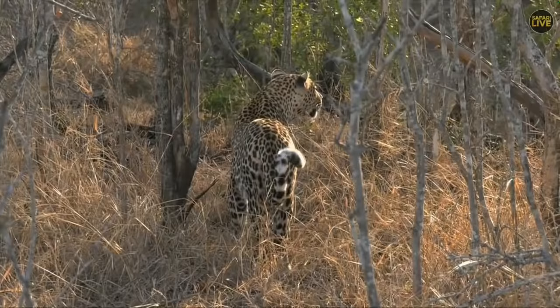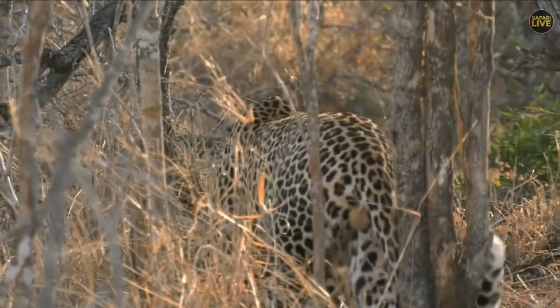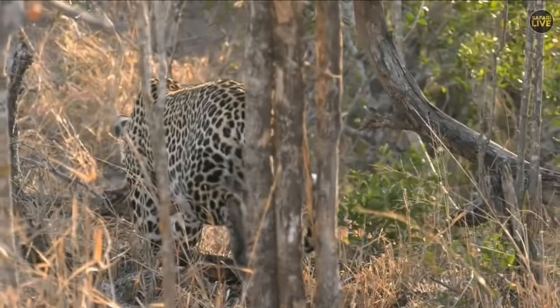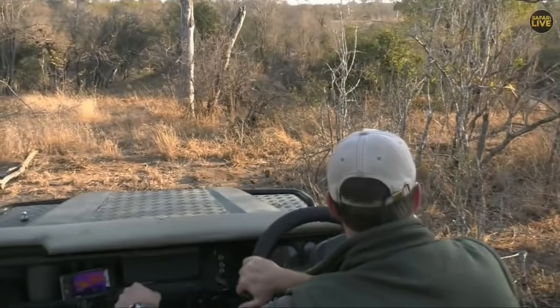What are you up to? I don't know where he's going, but we're not going to be able to follow him, unfortunately, much further. We have to try get around somehow and then find him again on the other side, which is probably going to be hard, or easier said than done. I just want to see, there might be a little gap here. There, he's slinking again. Why?